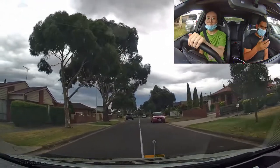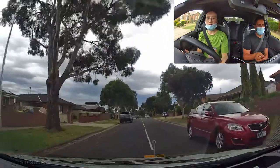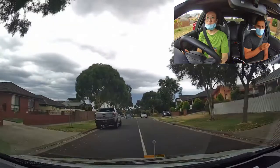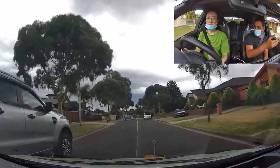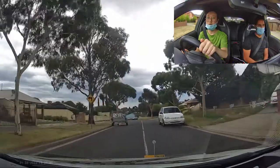Like when we leave our parking, especially when you pull over, when you do a 3-point turn, after pull over, when you go straight, always right indicator, right shoulder check.